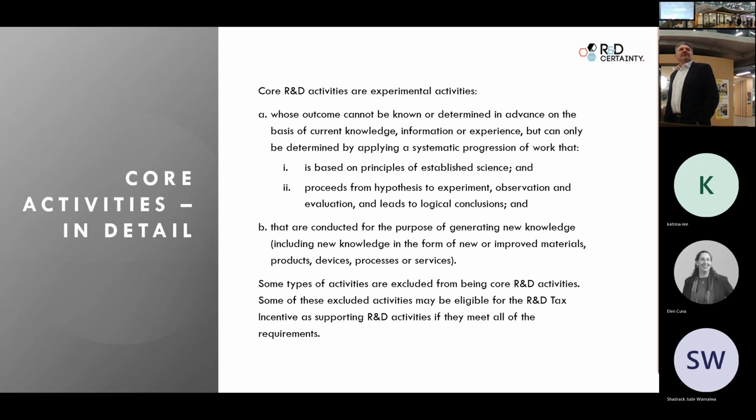Outcome cannot be known or determined in advance on the basis of current knowledge, information, and experience, but can only be determined by applying a systematic progression of work. That one is based on principles of established science, and two proceeds from a hypothesis to experiment, observation, evaluation leads to logical conclusions. And B, that are conducted for the purpose of generating new knowledge, including new knowledge in the form of new or improved materials, products, devices, processes, or services.